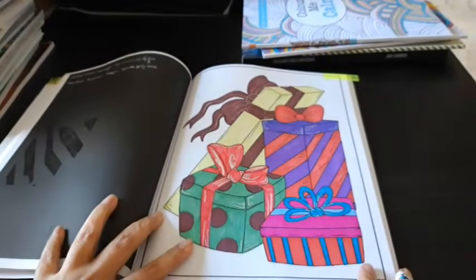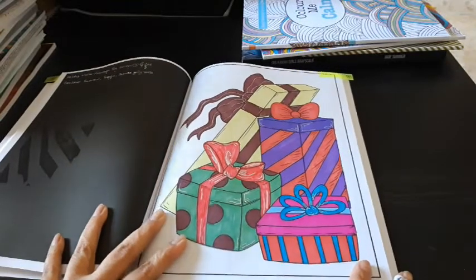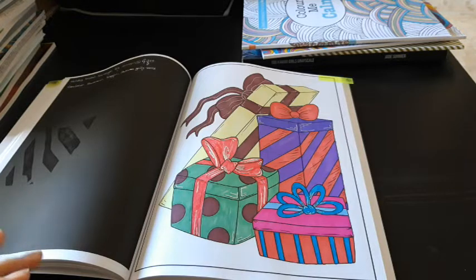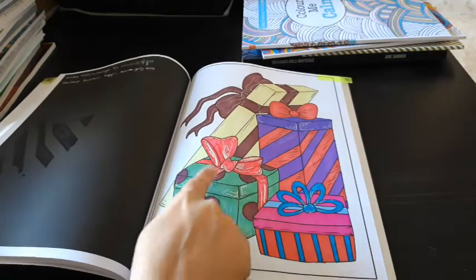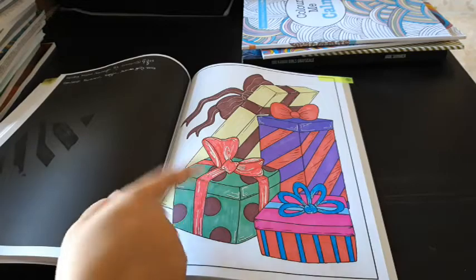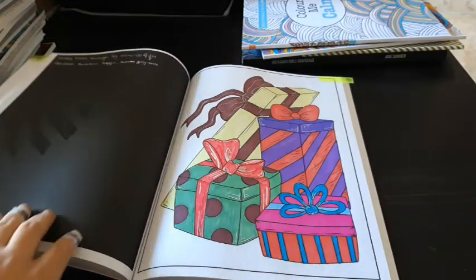Then I did this one again. This one I did on the 1st of December. This was also a part of the holiday wishes scavenger hunt, and the prompt for this was the gifts. So I have used Touch New, Tongfu, and Sakura Jelly roll pens on this one. I think I went a bit crazy with the white jelly roll on this one. It actually spoils the picture. Should have just left it alone.